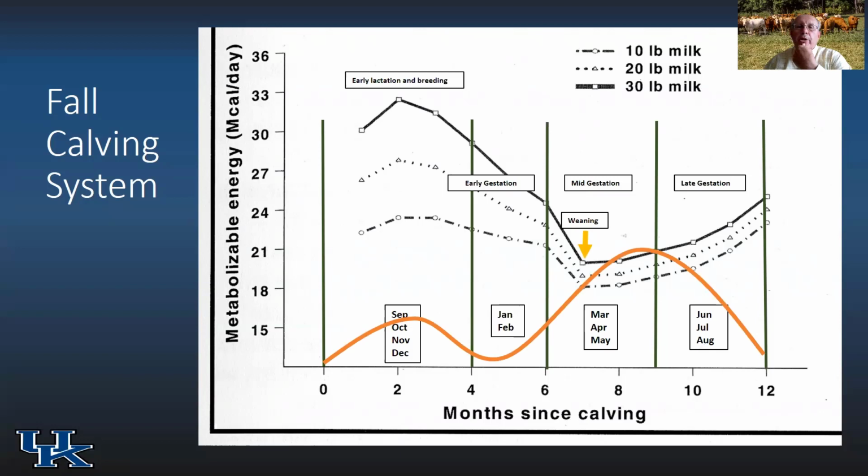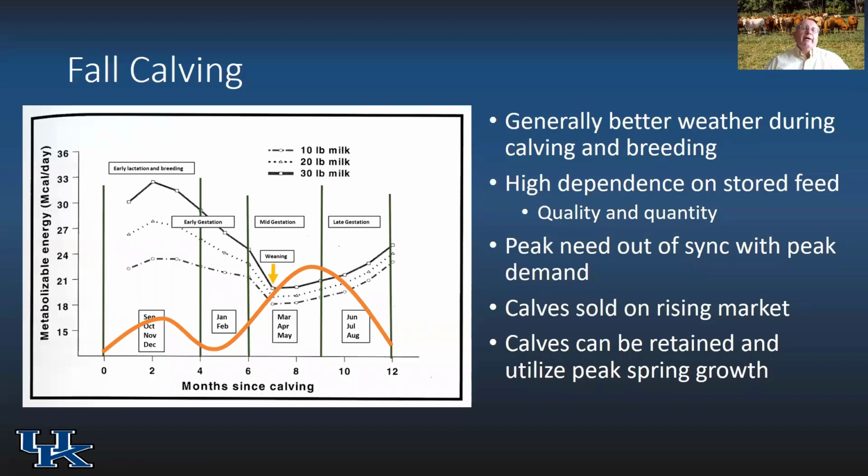And then we will superimpose our forage production curve on this energy needs graph. And you can see something right off the bat, and that is we've got out of sync peaks. Our forage production peak does not occur at the same time as the peak need of the cows. So therefore, fall calving creates a set of unique challenges, and some unique benefits as well. One of the big benefits is that we generally have much better weather during calving and breeding.